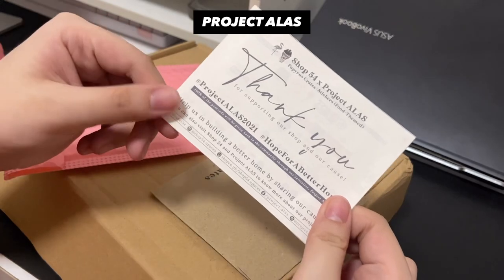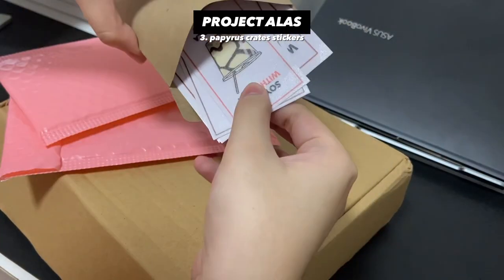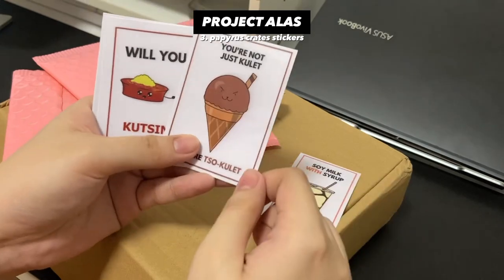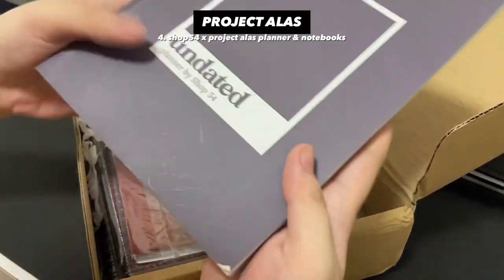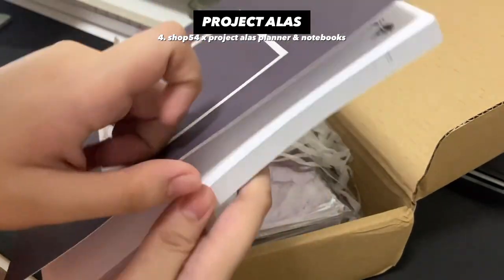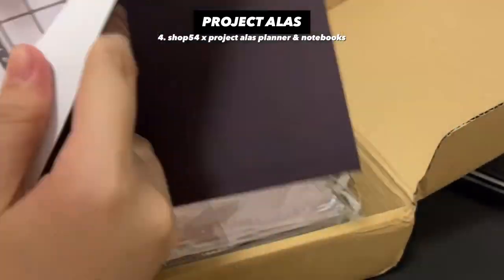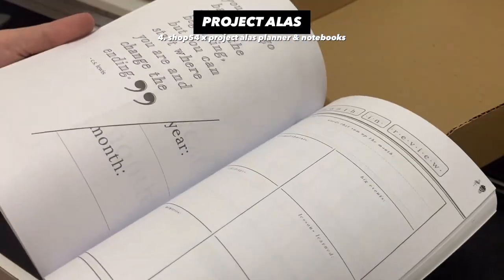Oh, these are stickers. Okay, so let me open it first. Sorry if you can hear my dog. Oh, these are so cute. Oh, it's a planner. It's a collab by Shop 54 as well. And it's an undated planner. Definitely something useful for the start of the school year. Even the layout is so pretty.